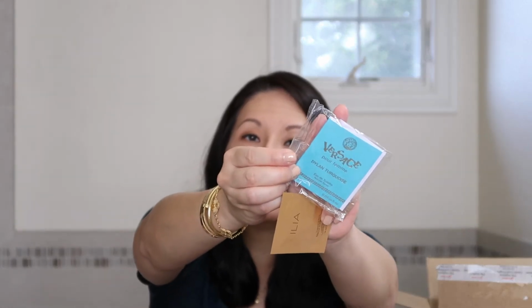And then there's the Versace Eau de Toilette Dylan Turquoise. I haven't heard about this. I like trying new fragrances. I'm pretty picky when it comes to fragrances though. I really like lighter, fresher types of scents, and oftentimes they're not that. So we'll see how it goes. It might be a fresher scent, we'll see. I have not actually heard about this particular Versace fragrance, so I may check it out.